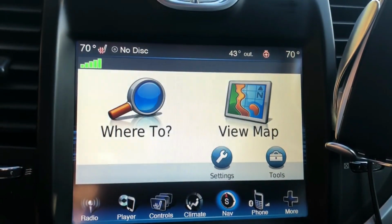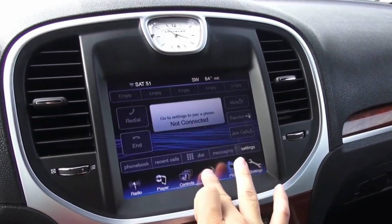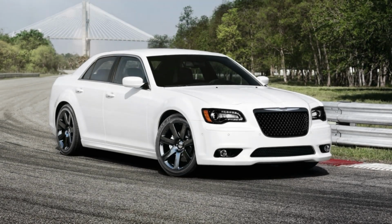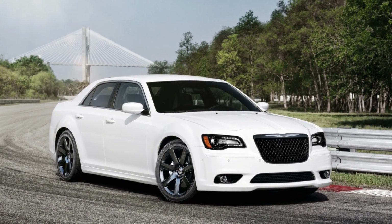Luggage capacity is average for a large sedan, with 16.3 cubic feet of space. Rearward visibility is the only notable drawback for the 300 here, as the thick rear pillars can make it hard to spot other cars in the rear three-quarter view.